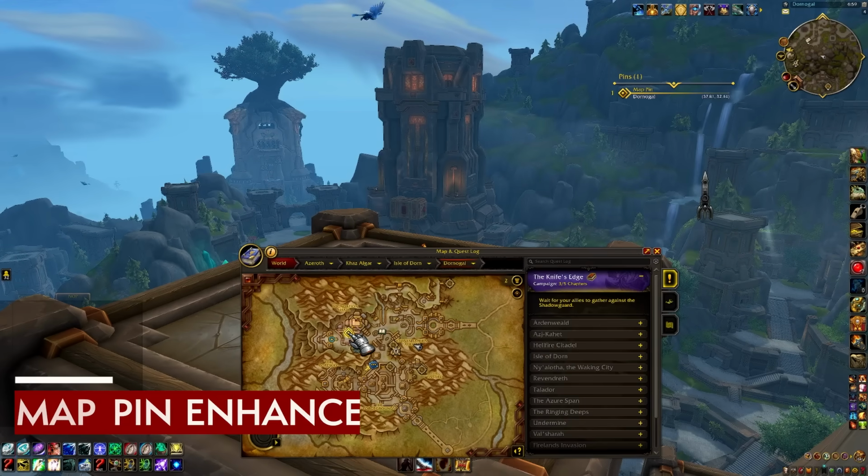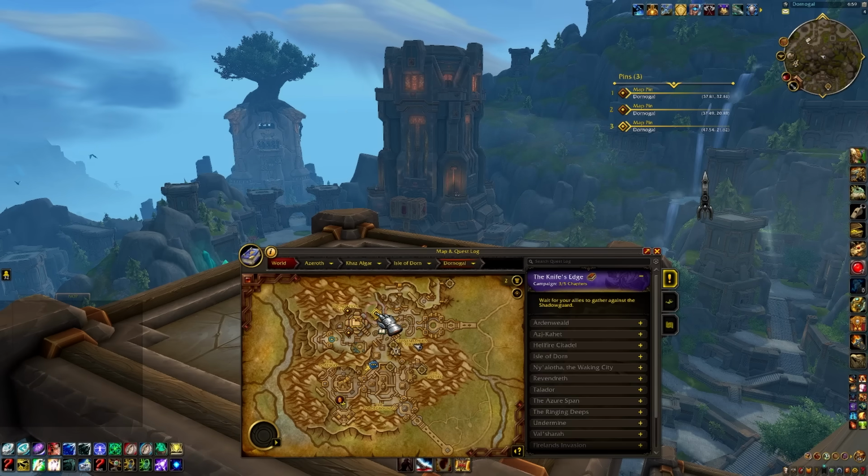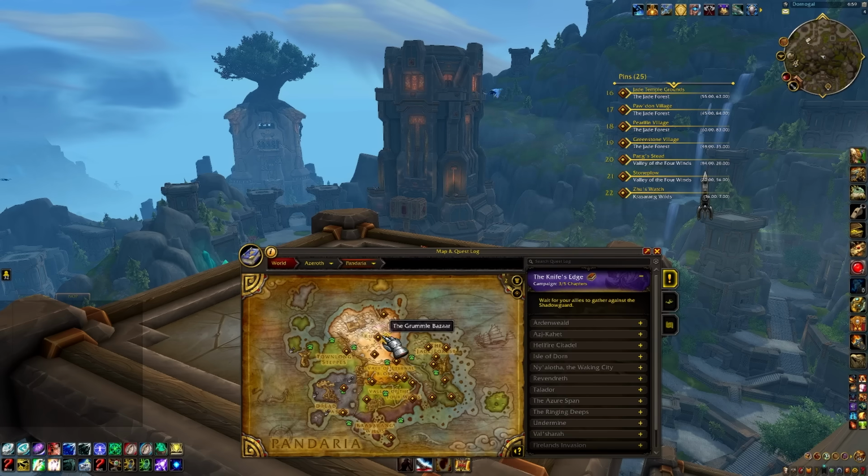Map Pin Enhanced is another returnee. It's a powerful little thing that lets you create multiple map pins and save them to help you remember important locations. You can also copy-paste a bunch of coordinates like TomTom to cover big jobs like the upcoming Hollow's End event with all the candy gathering.